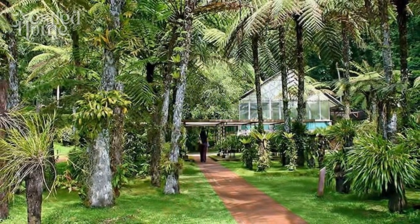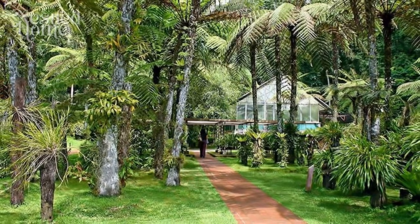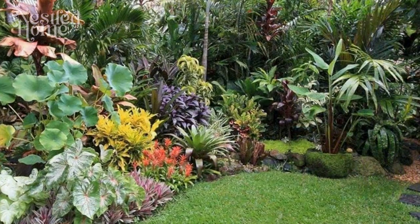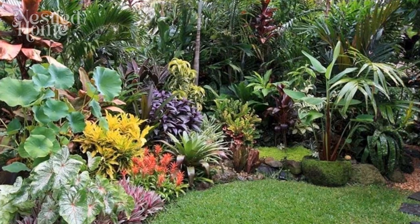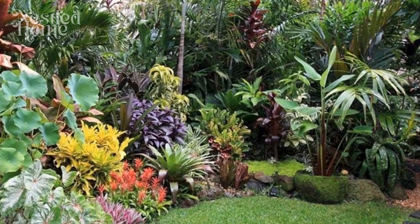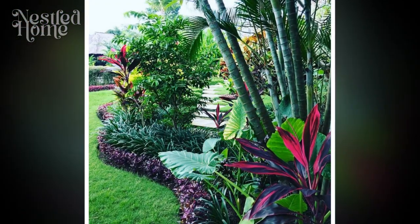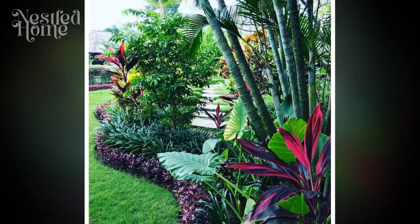1. Sleek plant selection. When designing a tropical garden for a minimalist home, focus on sleek and low-maintenance plant varieties. Think about incorporating plants with clean lines and simple shapes, such as snake plants, bamboo, or palm varieties. These choices not only add a tropical touch, but also maintain the minimalist aesthetic.